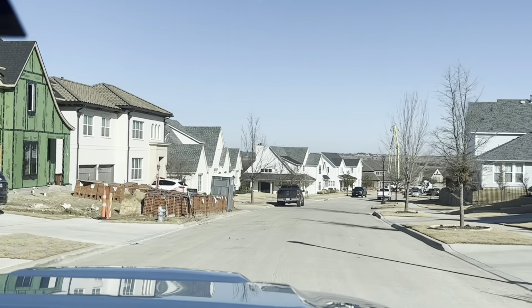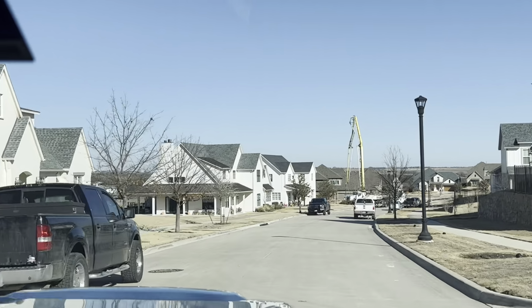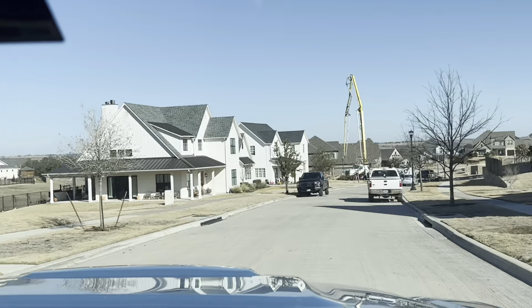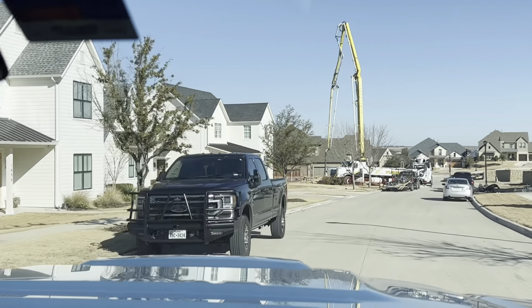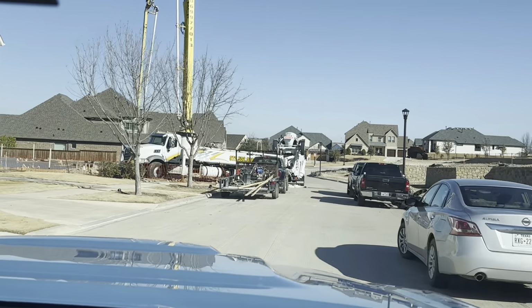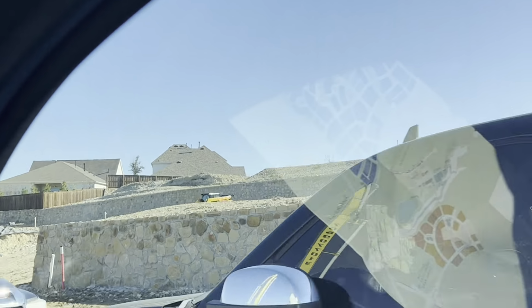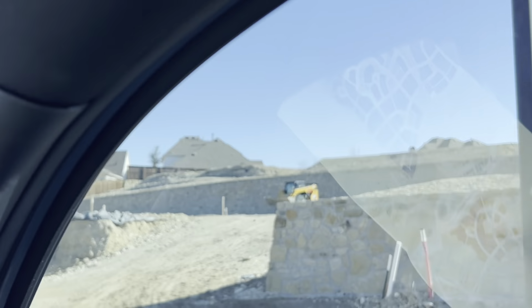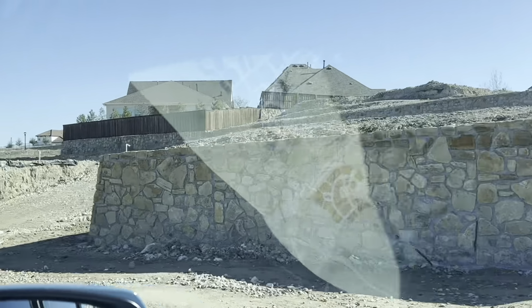So you see Toll Brothers is still building over here. It's a sign we just passed. We drove past a David Weekley new construction. You know, so these homes are getting some good space between each other. Big sidewalks, big lots over here. This is going to be a really neat style home built up on these retaining walls.